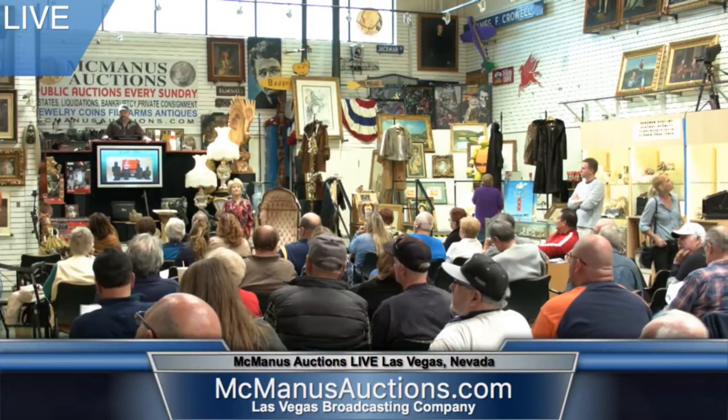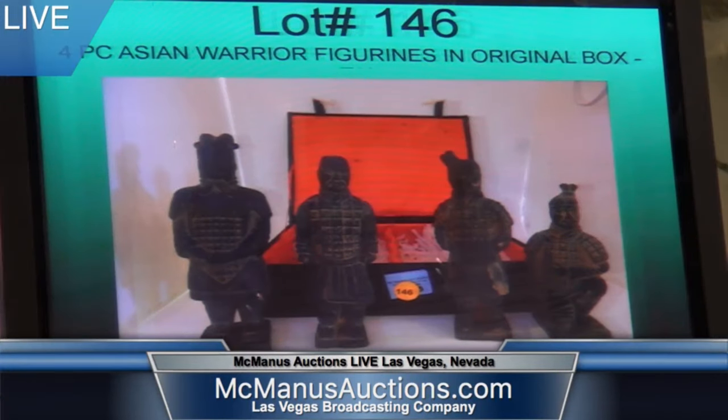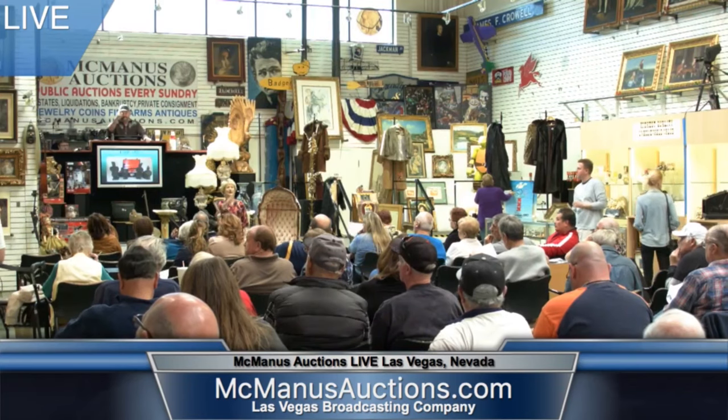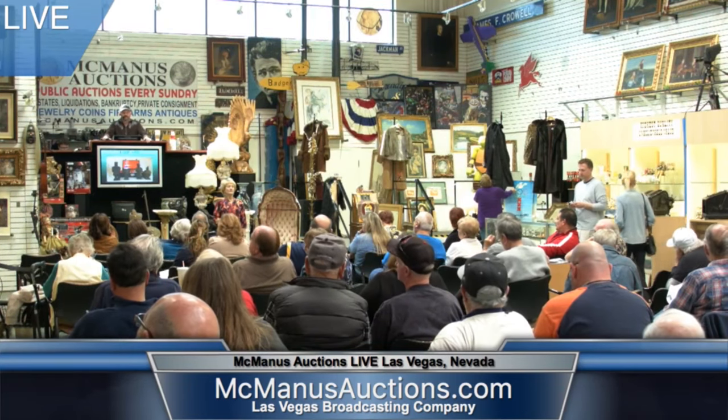Next up, we got these little men right here. Look like the mud men. Start me off on them, give me a bid. Chinese army, start me out, $25 takes them. 25, where? 25, they're not 50, 50 where? 25, 50, sold at $25, your way, you got it.